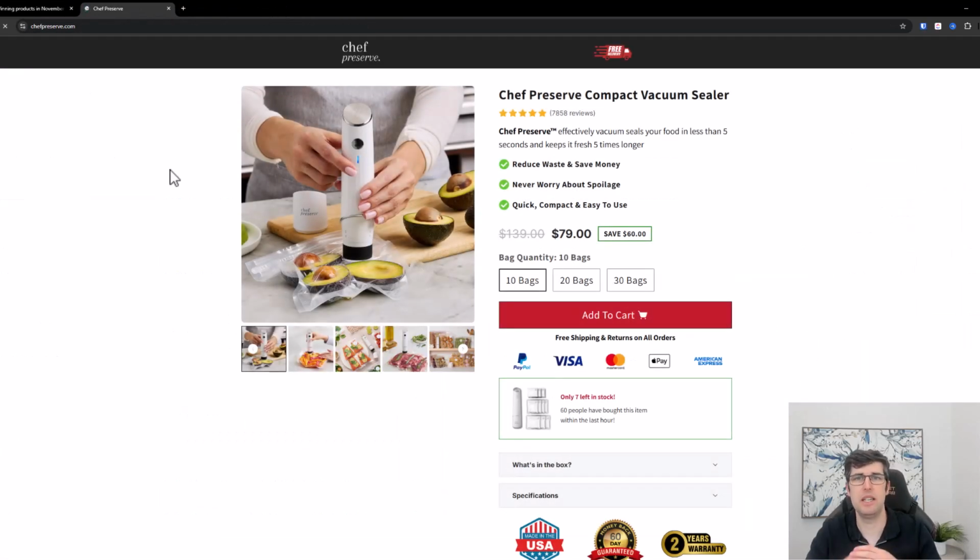The next one is, again, just chef preserve. I like these items. Preserving items is an important thing to me, and it's an important thing to a lot of people with the rising costs of groceries and various things along those lines. It's very important that people preserve it for freshness, health, as well as saving money instead of having to reduce waste. I don't like to waste.